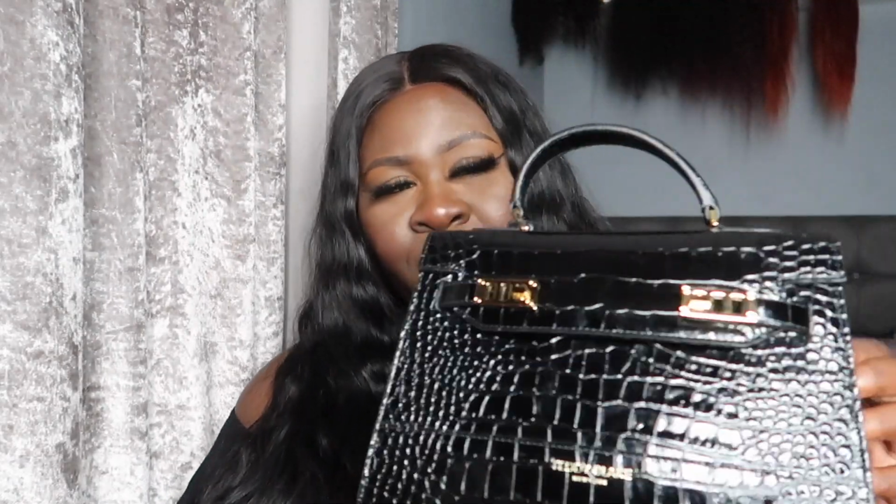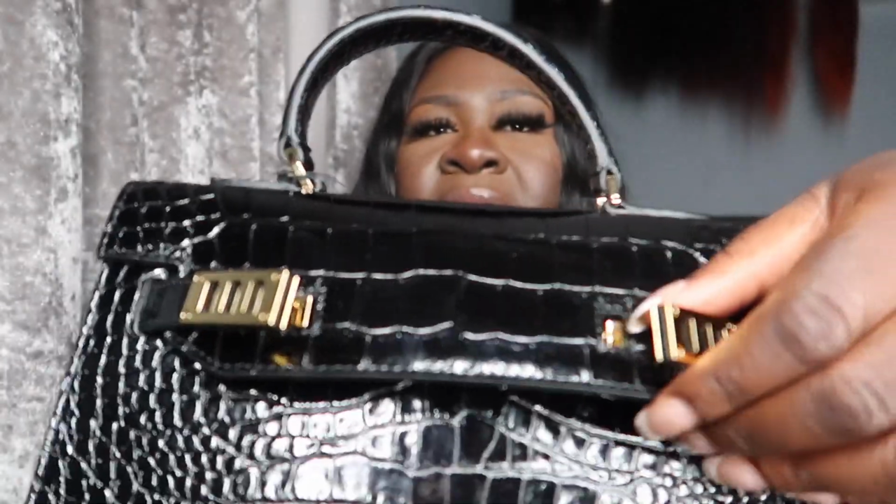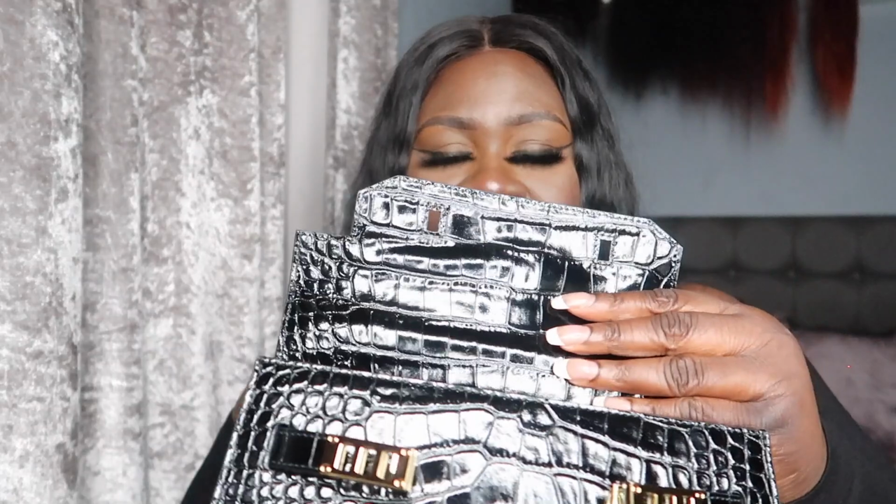Anyways, so first thing I love about this bag is the shine it has. Now, the shine is not too much, but normally I feel like black bags can really feel dull at times, but I do like that it has a good amount of shine and it does add to that luxury feel. Now, if we open the bag, you open it at the front here. I just love how stern the bag is. It's not flimsy whatsoever.